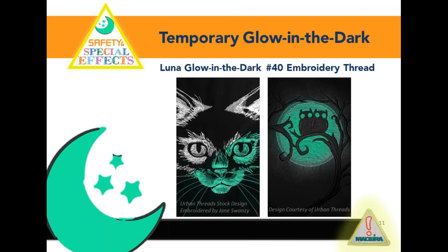Somebody asked if it glows under a black light. This one actually doesn't, but we do have our fluorescent threads coming up that we're going to talk about. So this one is activated by applying light, and you get that increased visibility from the common green glow that you see, whether it's a kid's toy or the different things that have these qualities.